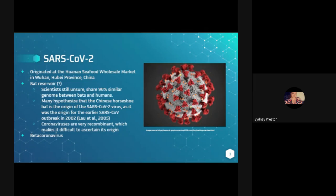And the type of virus that SARS-CoV-2 is, is a beta coronavirus. There are 4 genera of coronaviruses, which overall are alpha, beta, delta, and gamma. I won't get too deep into that, but what makes them into the different genera is their structure, the viral genome itself, and things that make the virus unique.